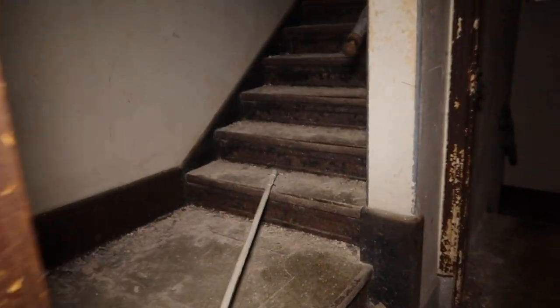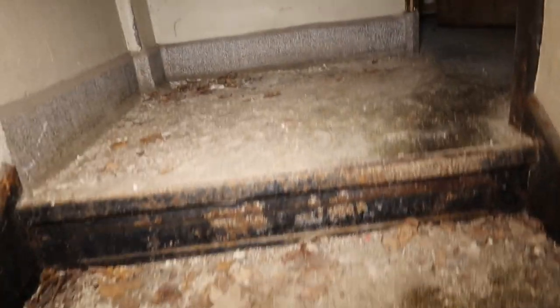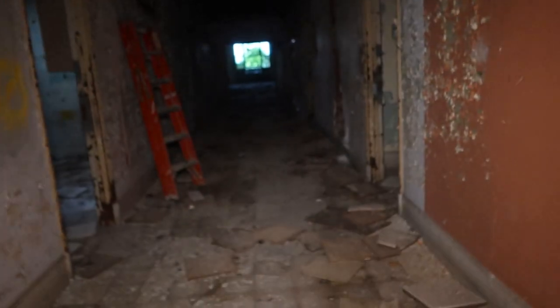Oh, here we go. Oh, that freaked me out, dude. Something fell. Oh, this is the first floor. We weren't even on the first floor yet. Holy crap. Whoa. Hello?